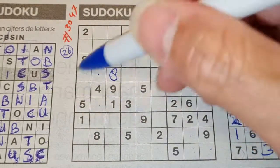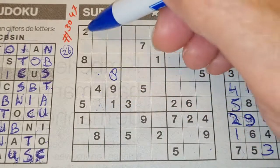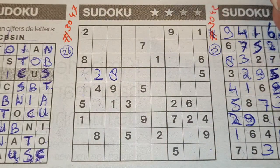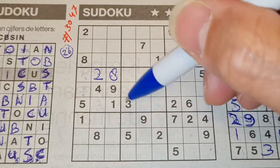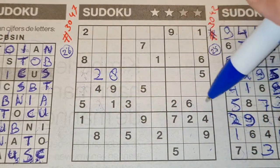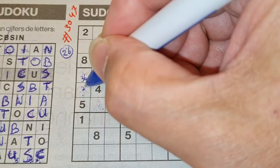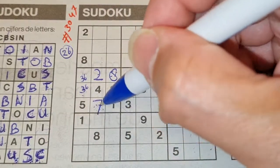4 missing numbers in this big square. One of the missing numbers is 2. We see there 2, no 2 there. Here 2, no 2 in those two boxes. So 1 box left for the 2 should be there. 3 missing numbers now in this big square. 2 of those missing numbers are the 3 and the 6. We see here 3 and a 6 in this row. So no 3 and a 6 in this box. The 3 and a 6 goes in those two boxes as a pair. Let me mark those two boxes. 3 and a 6. So 1 box left in this big square for the number 7.